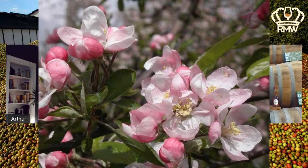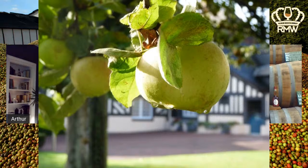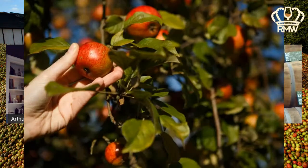And these apples are in 4 families. The first family is acidic apple, and a bitter apple, and bittersweet apple, and a sweet apple. For making the Calvados, for the cider, we use a sweet apple and a bittersweet apple.